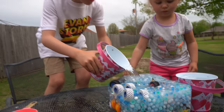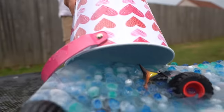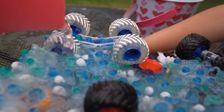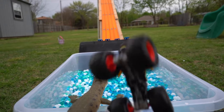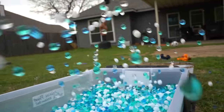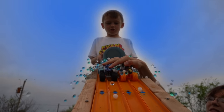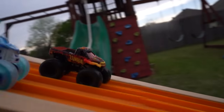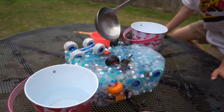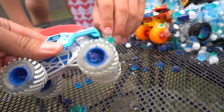The Orbies are falling out. I see a bunny rabbit. Water. Soldier of Fortune is almost free. It's melting the Orbies. Put some water on his back tires. Here comes Soldier. Soldier's out. Soldier is free. He's got a chunk of ice on him and Orbies.